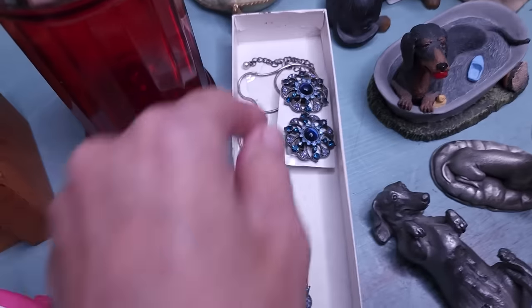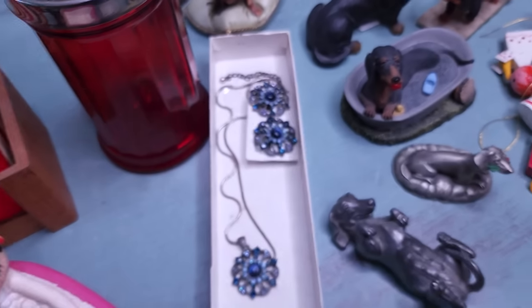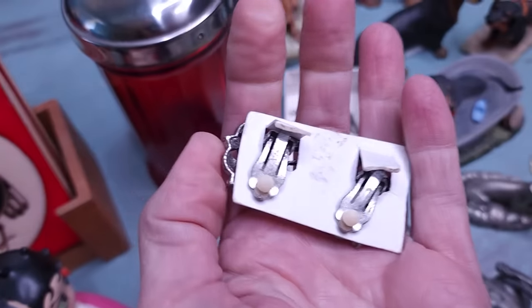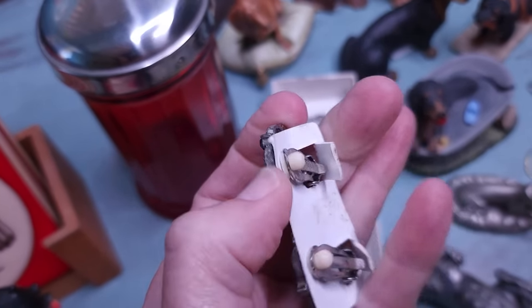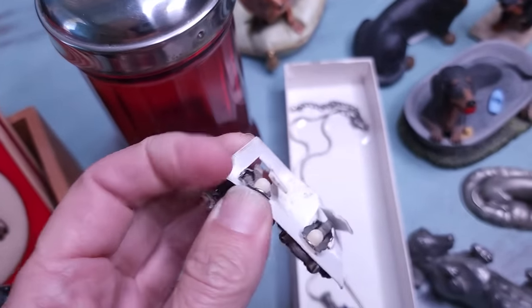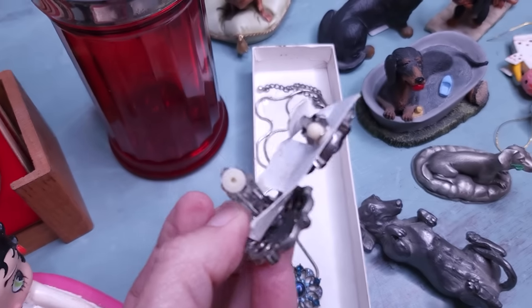The jewelry, I don't know much. Look at this. We got dog hair already on the table here. I don't know much about this set. It is clip-on earrings. Let's see. I didn't look on the earrings yet to see if there was a name. I probably should do that, huh? Let me open one up and take a peek. No, and it almost looks like pewter backing.